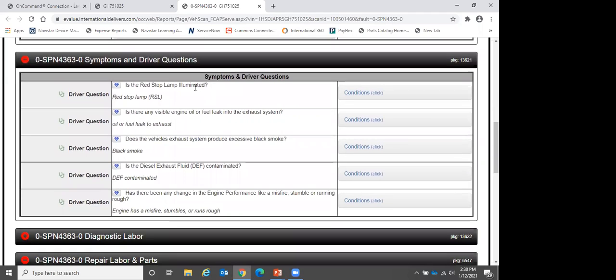And then we give some questions around this fault to ascertain, do I have a fault or do I have a problem? So these are the things, again, that you could have a driver manager or a dispatcher start to ask your driver to, one, learn a whole lot more about what's going on with that truck, and two, to have the right answers when you reach out to the service department to tell them it's coming in and this is what I see is wrong with it.